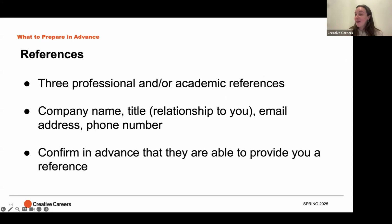And then finally, references. So generally speaking, you're going to be asked to provide references in a job or an internship application that can be contacted and reached out to with regards to your skill set, your essential skills, things like teamwork, time management, etc. Typically, you're going to be asked for 3 professional or academic references.